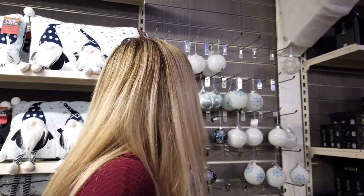Alright, shall we head home? Surprisingly, we didn't actually get anything in here except cake. So, alright, let's head on home. We have a lot to put together.